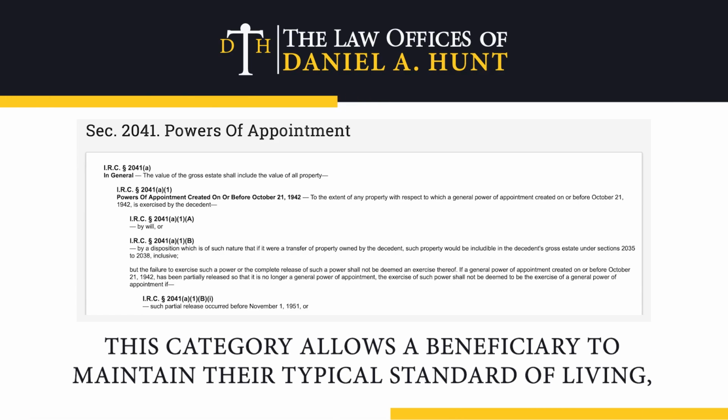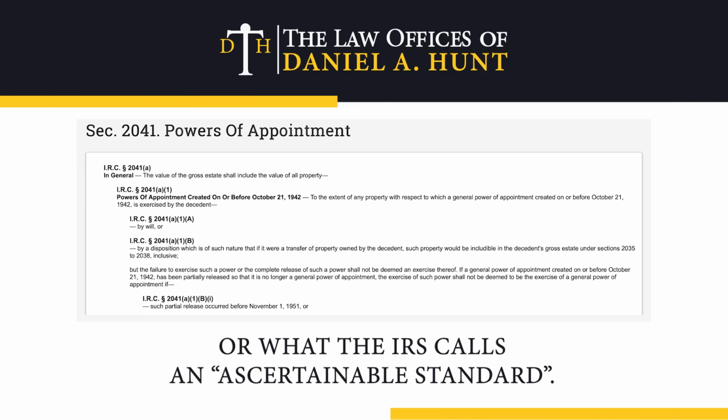While health and education tend to be fairly straightforward, maintenance and support expenses can fall more into a gray area. This category allows a beneficiary to maintain their typical standard of living, or what the IRS calls an ascertainable standard. Distributions in this category may include expenses that aren't strictly necessary, like a traditional annual family vacation. Ultimately, the trustee maintains the authority to decide whether an individual expense qualifies under the HEMS provision.